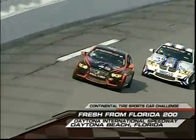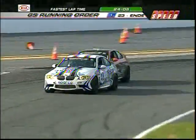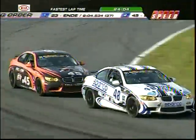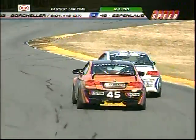Is on for the lead. High line is Terry Borchella. The low line is Charles Espinlaub. The V8-powered BMWs down into one, and Espinlaub wants that slice of the lead like he had earlier. I like what he did. He popped out, realized it was too soon, ducked back in again, got some help from the draft, and made it work down into turn one.